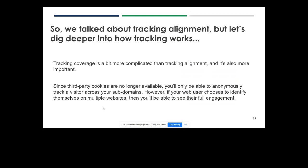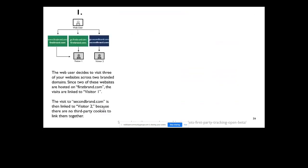If you have any instance or any companies where you have the cross-domain situation, it's good to at least understand that. So here's my one slide. I just have 3 examples going across. In this first example, the web user's at the top. And so imagine this web user went to 3 of our websites.